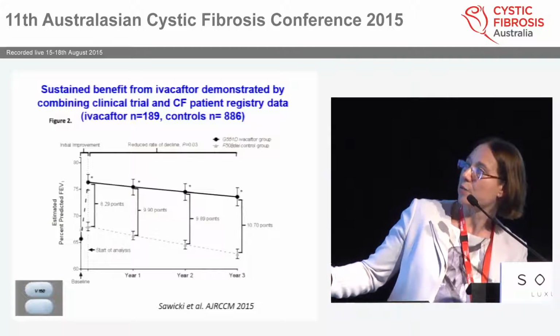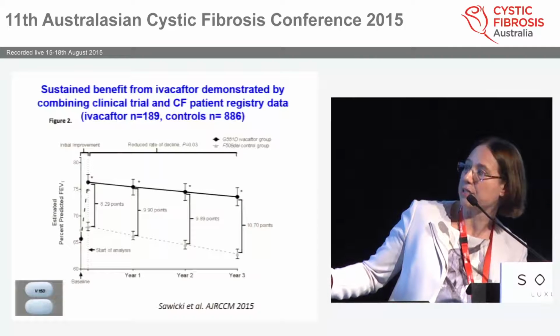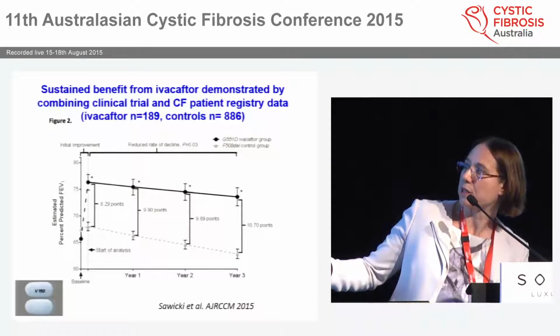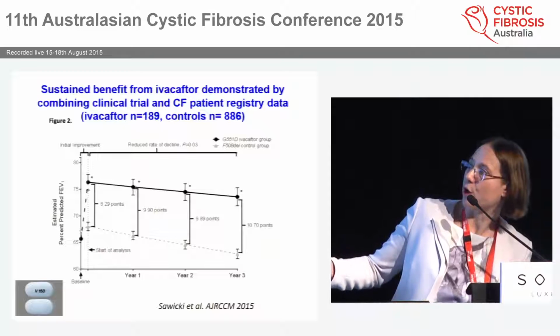And what you can see here is that the two groups, so these were the ivacaftor, the grey are the controls, who were homozygotes for F508del. And so this is the starting point, and you can see that the homozygotes had a slightly better lung function at baseline. And then they started the analysis from the point at which you see the first improvement with ivacaftor, and then they followed them over time.